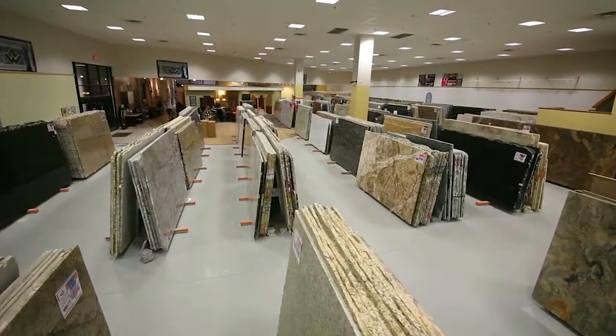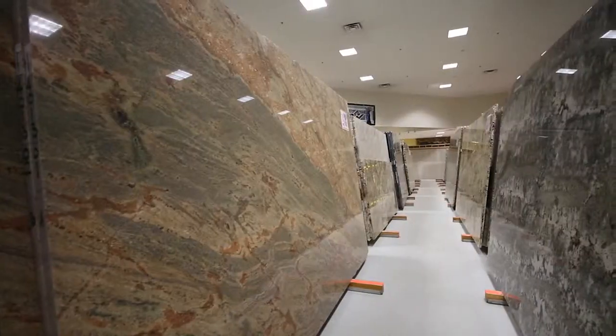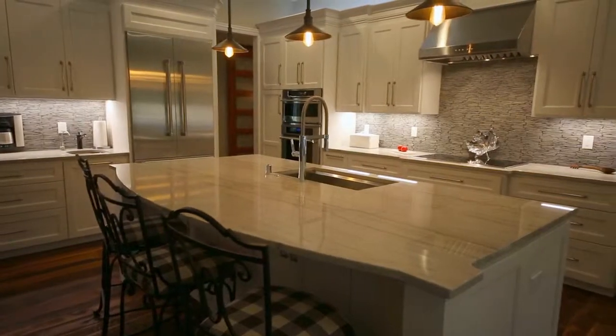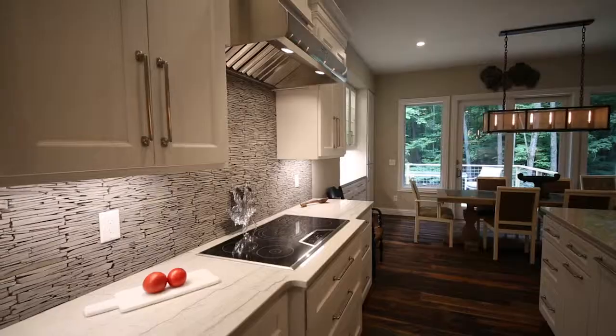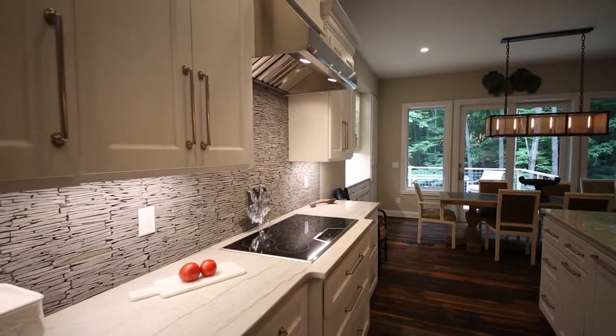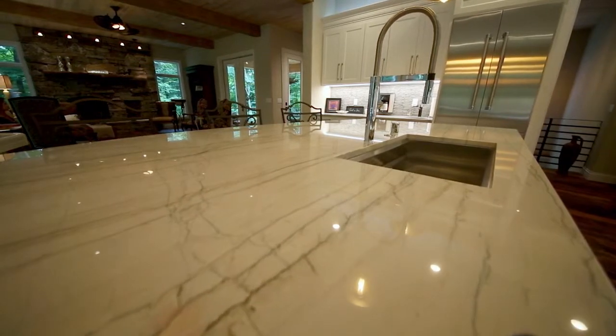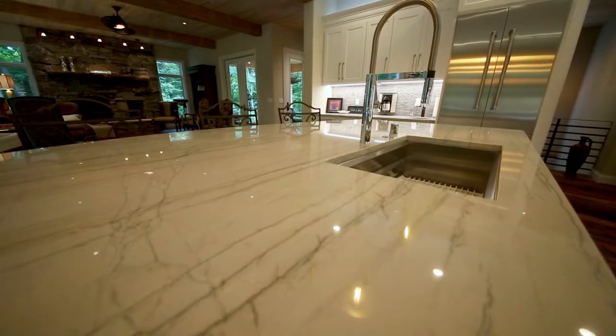We were trying to do, of course, the perfect kitchen, and we walked in their showroom. The first thing we saw was this white Macaubas, and I knew right there that this was it. It was something we had looked all over and hadn't seen anything like it. It's quartzite, and it's very hard and very practical, and yet it's got the right amount of glitz for us.